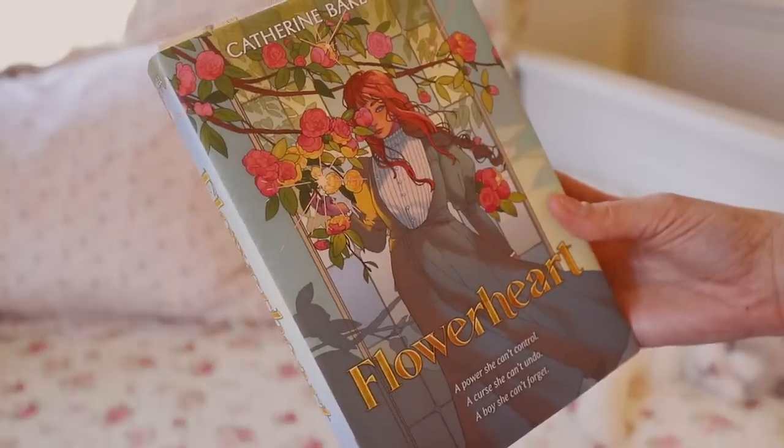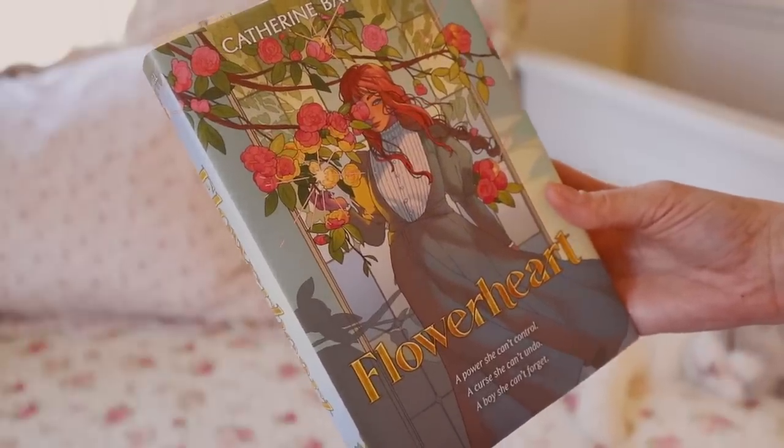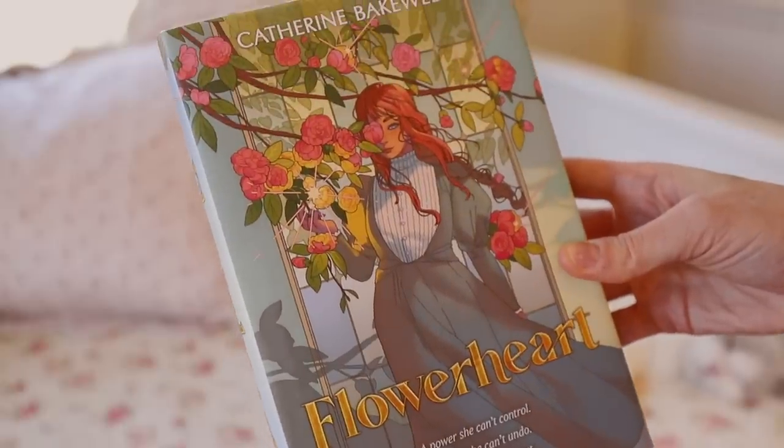This one is everything I could have wanted in a cozy cottagecore fantasy. It has major Studio Ghibli vibes, and that is Flower Heart by Catherine Bakewell. It's about a girl named Clara who has this magic, but she hasn't learned how to master it yet. She lives in a cottage with her father, and she ends up being taught by her childhood friend in a way that is different from most other people who have magic.